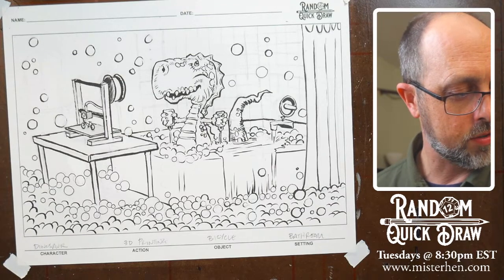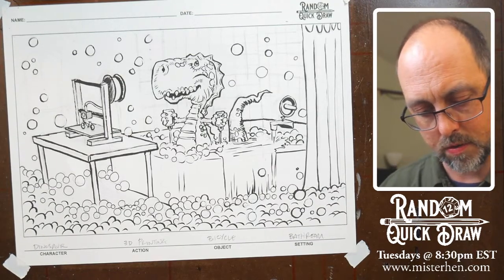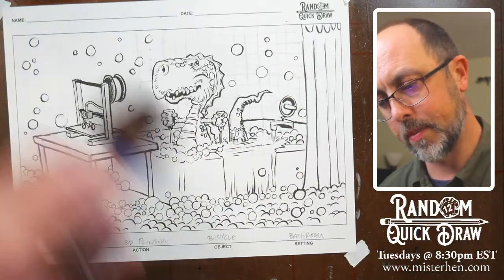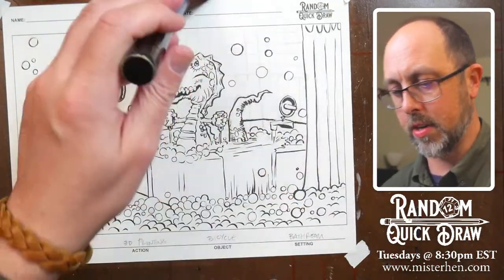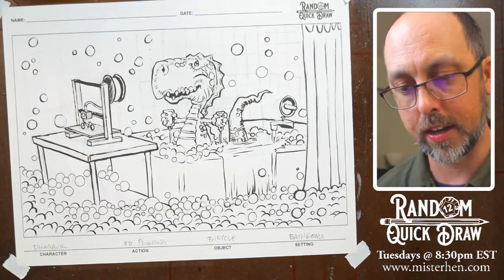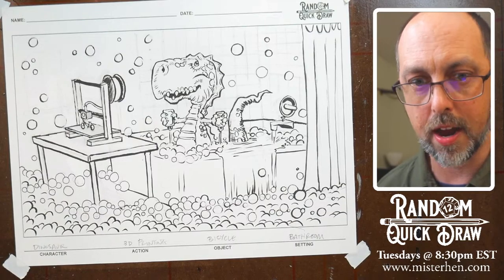Yeah, we're getting close on time here. We normally like to go no longer than an hour. We've gone a little bit over an hour. That's okay. I'm just going to erase the pencil lines and then turn this in. I'll scan it in, and again, it'll be on the website, MrHen.com.